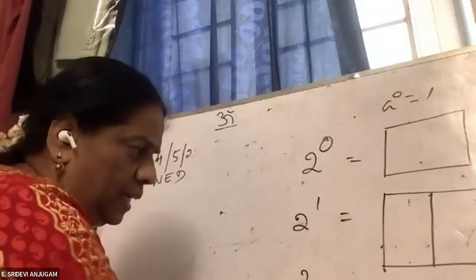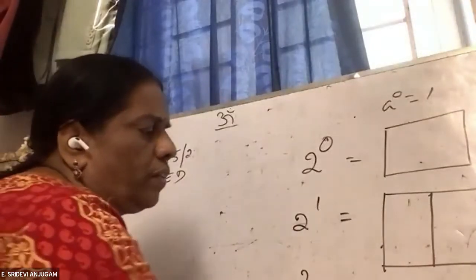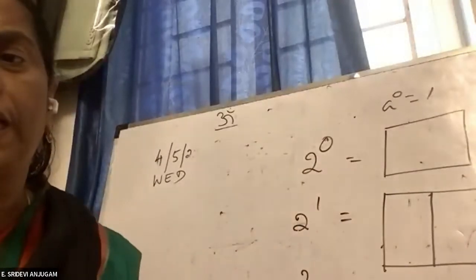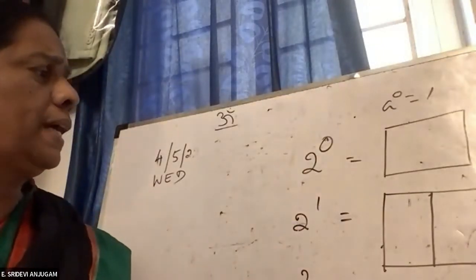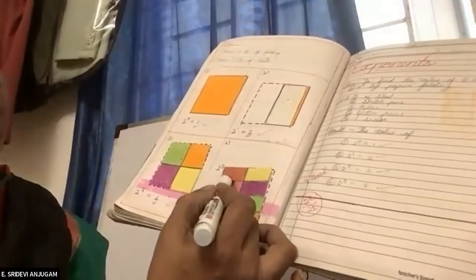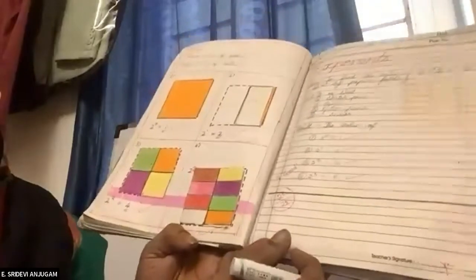This is also a very interesting one. 2 squared is 4. We can make them show it. 2 power 0 is 1, 2 power 1. They can do it with paper cutting, paper folding. They can go with many things. 2 power 3 is 2, 1, 2, 3, 4, 5, 6, 7, 8. Like that, 2 cube is 8.